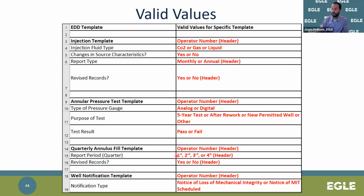I talked about this on the QA: 1, first, second, third, or fourth. If you type out Q1, it won't work. So these are in the guide. They're on this slide. It's something to have at hand if you're filling out EDDs. If you have this next to you, it can save you some headache. So if you're not sure what to put in a field, flip over the criteria. It'll tell you if you need one of these values, and then you'll be able to just put it right in there, and you'll be A-okay.